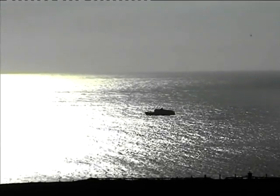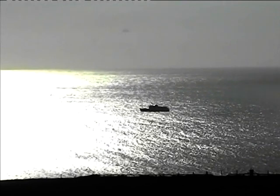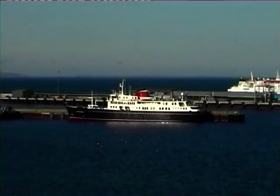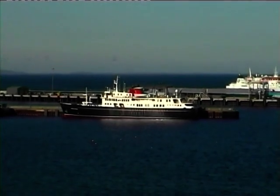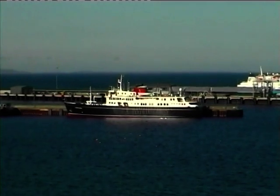Tiny ship in a wide ocean. Hebridean Princess seen passing Dunnet Head. Later on, she tied up at Scrabster for the day.